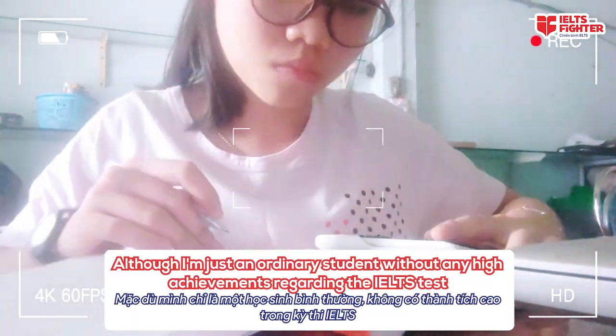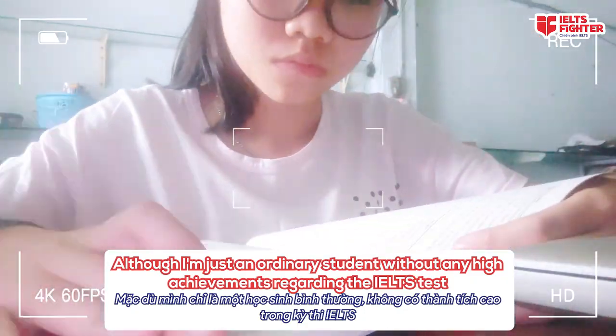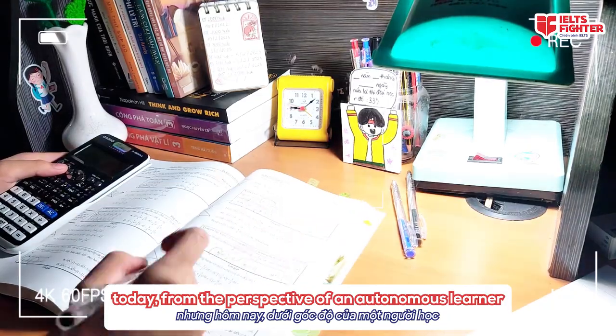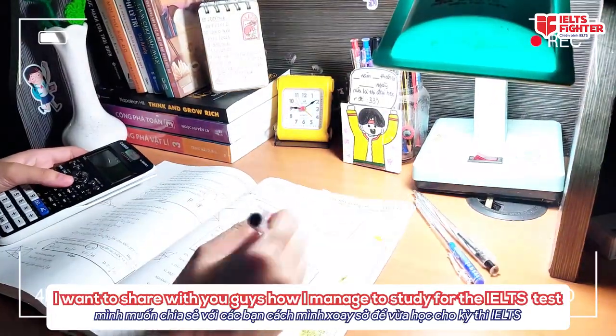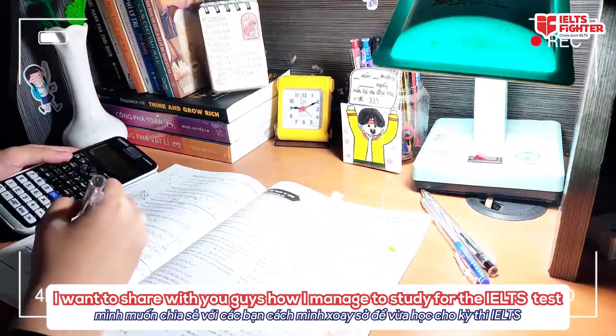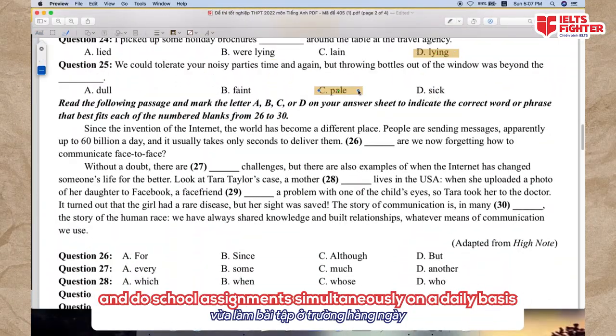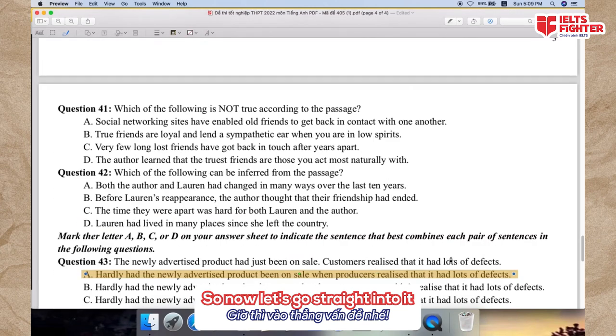Although I'm just an ordinary student without any high achievements regarding the IELTS test, today, from the perspective of an autonomous learner, I want to share with you guys how I managed to study for the IELTS test and do school assignments simultaneously on a daily basis. So now let's go straight into it.